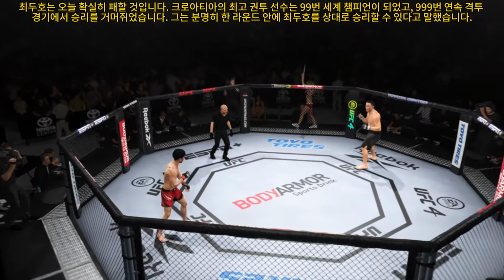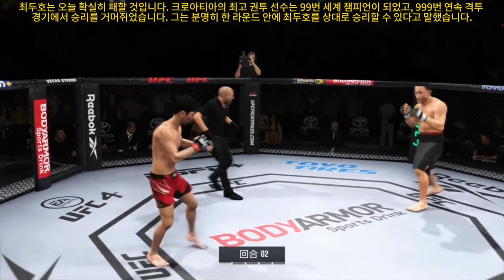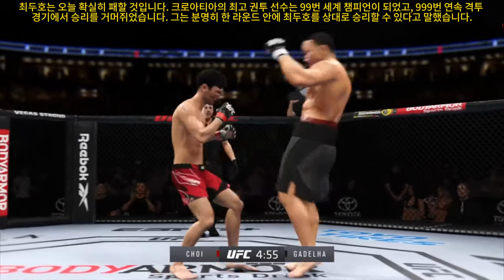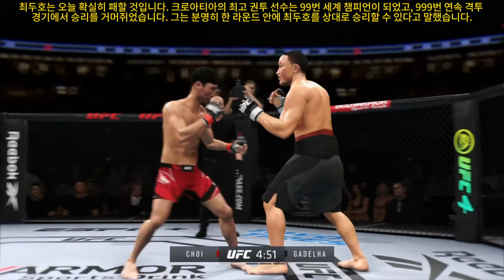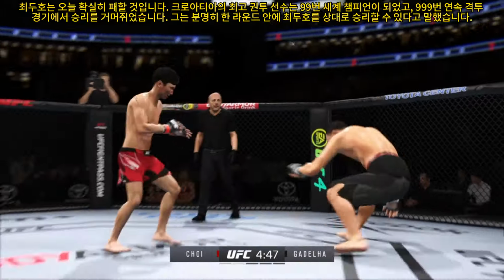All right, second round is underway. Your thoughts on what we saw over the first 5 minutes? I saw a very competitive round and very strategic. Expect these guys to really pick it up as we go forward in this fight. Oh, and he lands yet another knee. And sometimes it pays to be the taller fighter, DC. I know you can't necessarily.